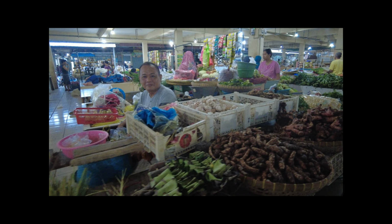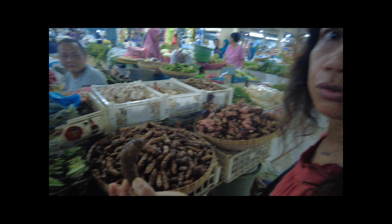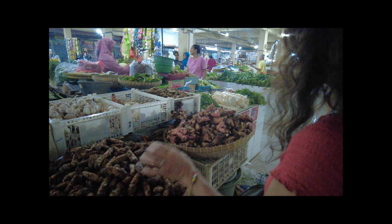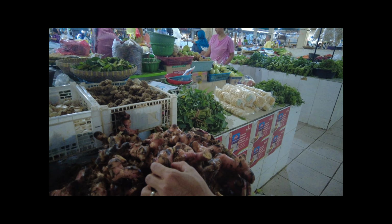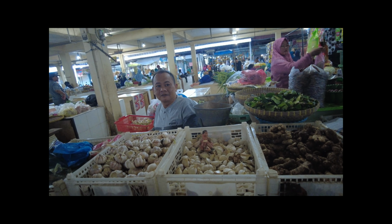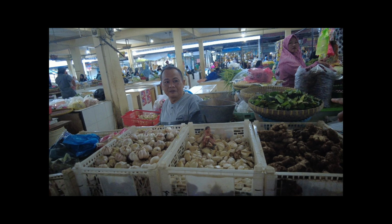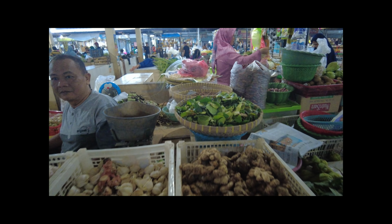Oh, this yeah. Bay leaf. Bay leaf? This turmeric, yeah. Oh, this turmeric. Oh, the galanga. A galanga root. This is the... Ginger? Jahe. Ginger, yeah. This is the... Garlic? This is the kaffir leaf. Oh, yeah. Kaffir lime.